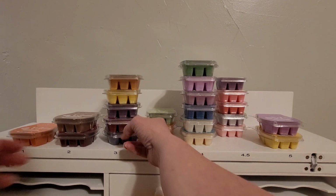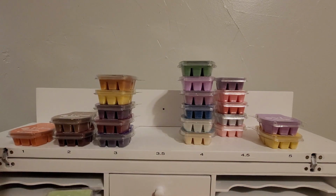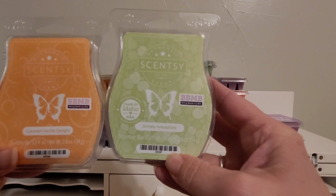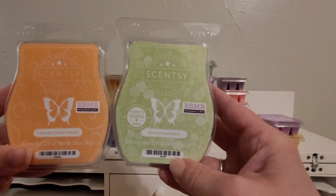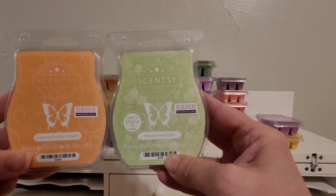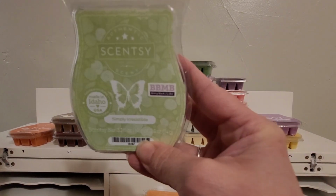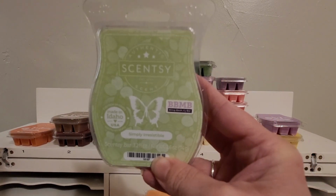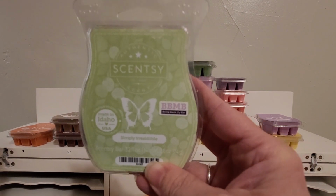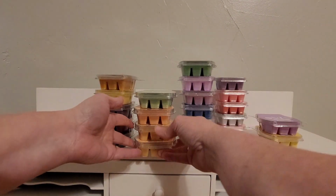Next in my 3.5, so slightly like, is Caramel Vanilla Delight and Simply Irresistible. I don't like a whole lot of foodie scents, but this Caramel Vanilla Delight has something that really intrigues me. So that's why I put it in the 3.5. Simply Irresistible, it's a little bit like a grass note, but in a clean way. So I'm intrigued by that one as well. That's why it's in the 3.5.